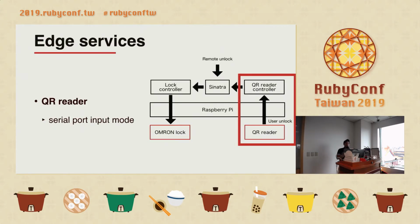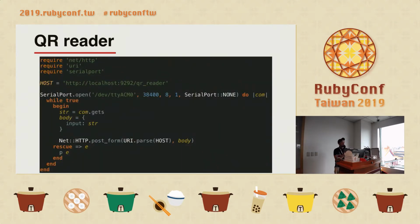When the QR reader reads the signature QR code, a QR code controller gets the input. The QR remote control puts the request with the QR code parameters. I show you the code. I change the QR reader to serial mode and open the serial port. This program always waits for user QR input and posts the QR data to the Shinato server.